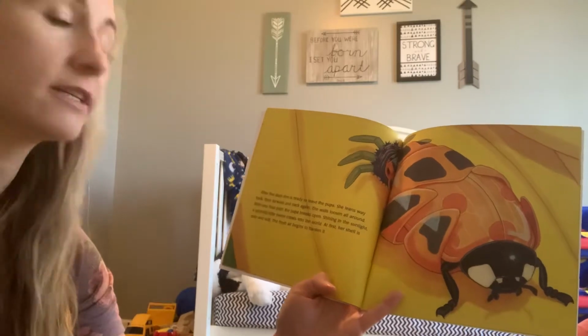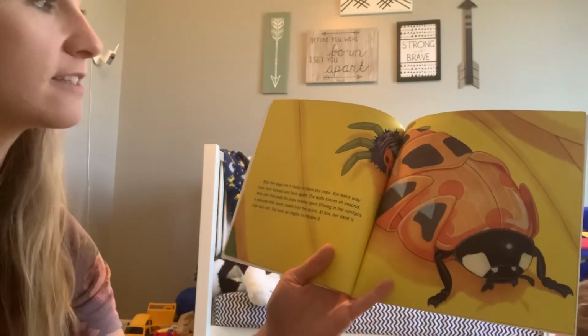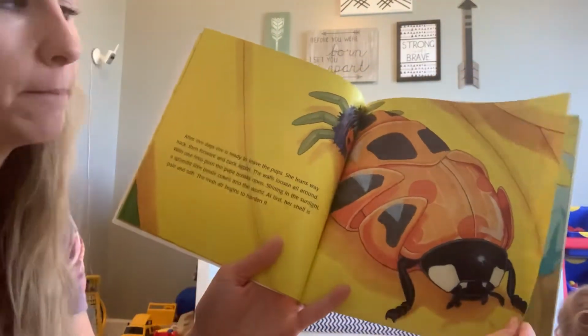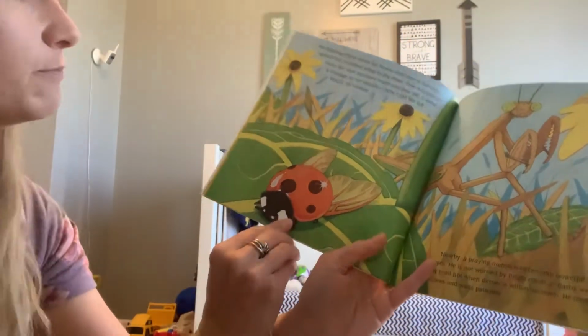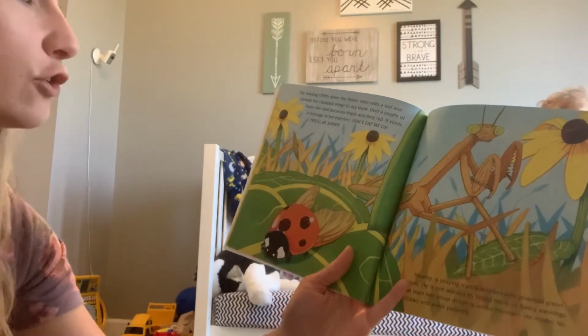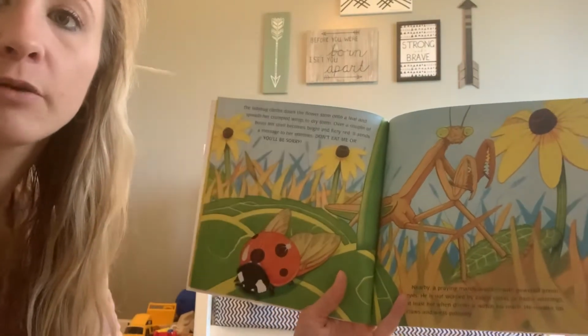At first, her shell is pale and soft, but the fresh air soon begins to harden it. Here she is. She's very pale. But wait, what happens? Look, the sun hardens her shell. The ladybug climbs down the flower stem onto a leaf and spreads her crumpled wings to dry them, just like the butterfly had to do.